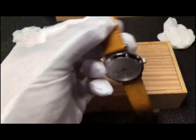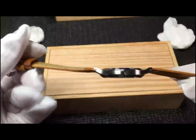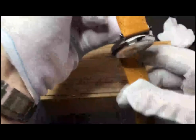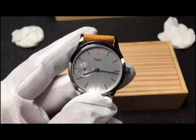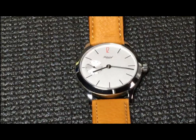The quality, I mean, just again, just looking at the movement, the case. When I wear this watch, I feel like I'm wearing something very, very special. It's understated. So let me finish by saying that this is a relatively good value. Sure, almost $5,000 is rather a lot of money for a watch, but comparatively speaking, you're getting a lot for your money here.